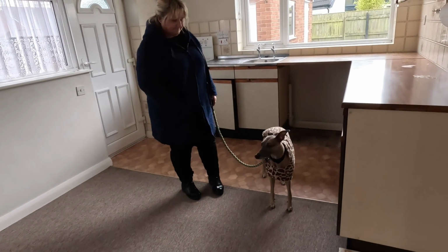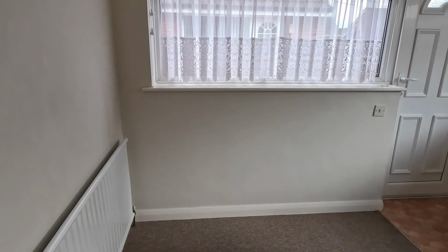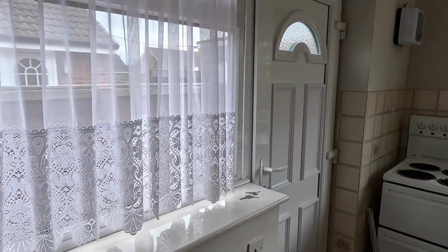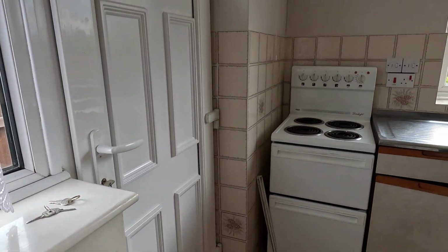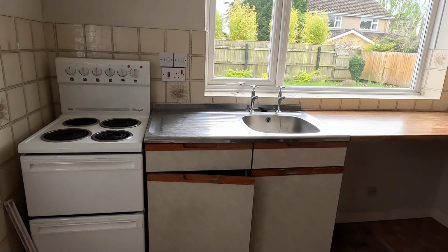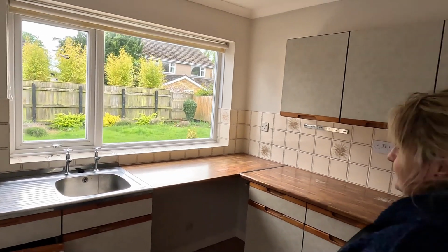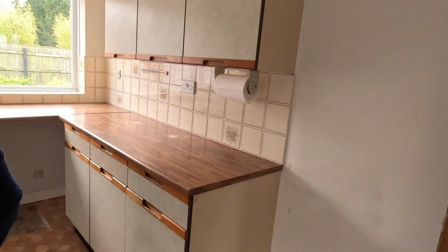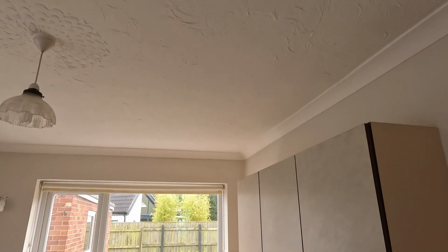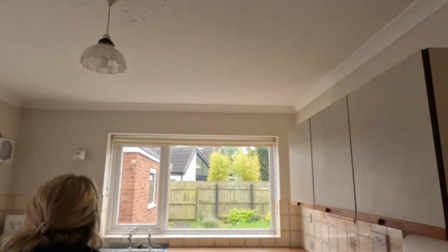What do you think, Willow? It's actually bigger than my kitchen. Oh, look at that cooker. I want it. I love those old style cookers. Yeah, you don't see them very often. No. Yeah, this is bigger than our kitchen, isn't it? Yes, yeah, it is. Do you think there'll be polystyrene tiles under that? No. Right.